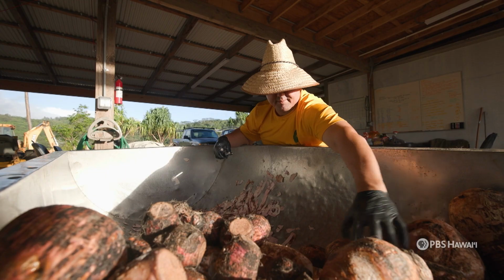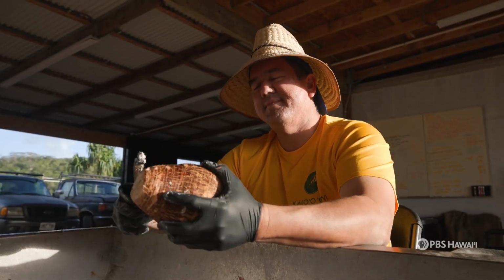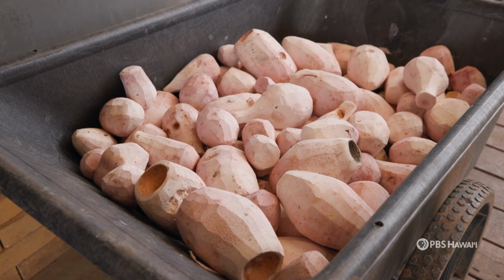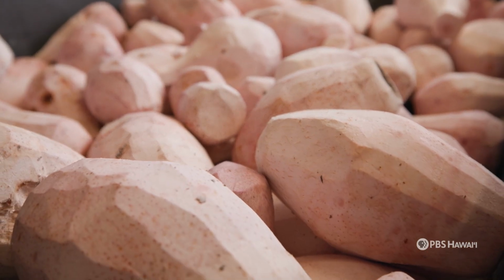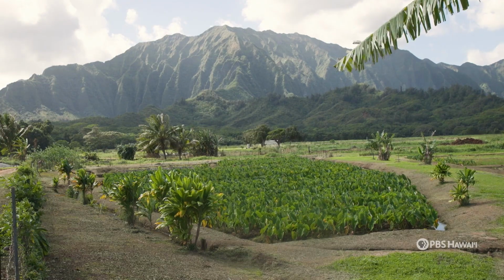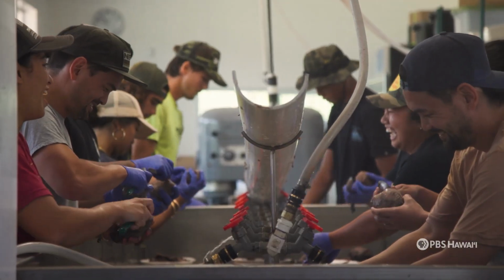The poi making process has changed a lot over the years, from the traditional method of board and stone and hand pounding. I feel like we're kind of in between a fully modern mechanized thing, but we still do a fair amount of the process by hand, which I think is important for quality standards too. When you grow taro, the best test for the quality of the taro that you're growing is to make poi, because the better quality taro you have, the more poi that you can make.